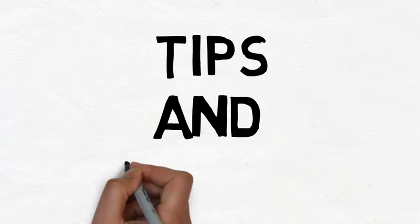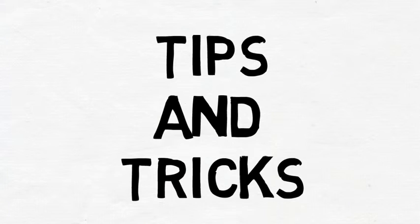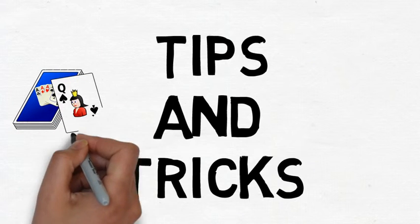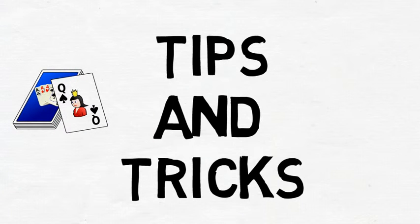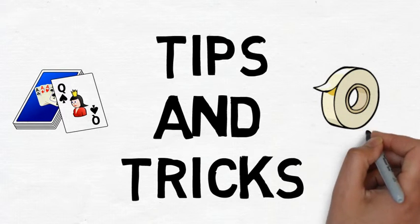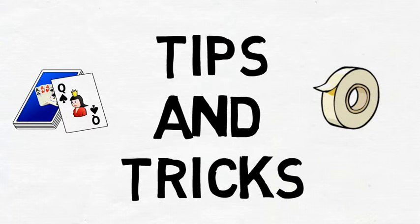Folks, there's going to be lots of tips and tricks. We're going to be doing 25 different ways that you can use a pack of playing cards to engage learners. We're going to use masking tape as an engagement activity. Again, you think, wow, what's this going to be? When you see it, you'll see how simple it is, but how it just gets those people engaged through that change, that state of inquisitiveness and curiosity.